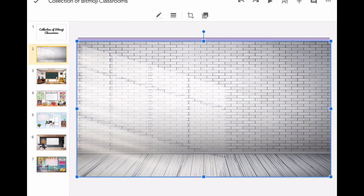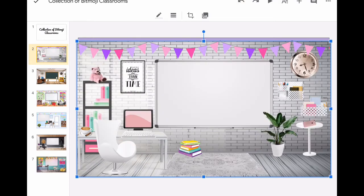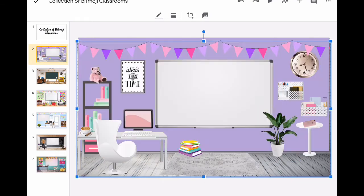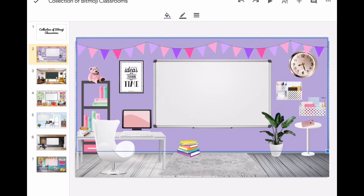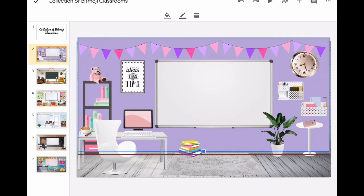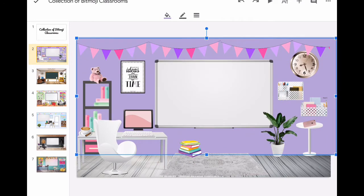Oops, I didn't want that. Undo, undo, undo. You know, the undo is your best friend. So I'm just trying to bring the background into play. Okay, there you go. So I just brought it forward and now I'm going to resize it so that it fits the classroom properly. So when you're doing this, you're going to make a lot of mistakes. Just do not freak out. Hit undo if you make a mistake.